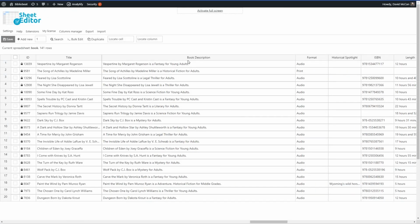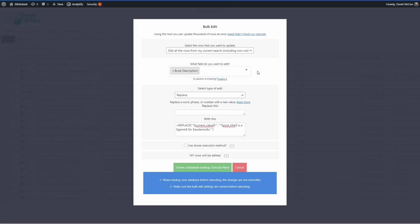is this is what I needed, the book description field. And what I did instead is I took the title and author, I took the genre and the audience, and I concatenated them using the bulk edit option. And this is the interface that you have for your bulk edit. You select your rows, you say which field you want to modify, and you choose your function type. Think Excel functions, but a subset of Excel functions.